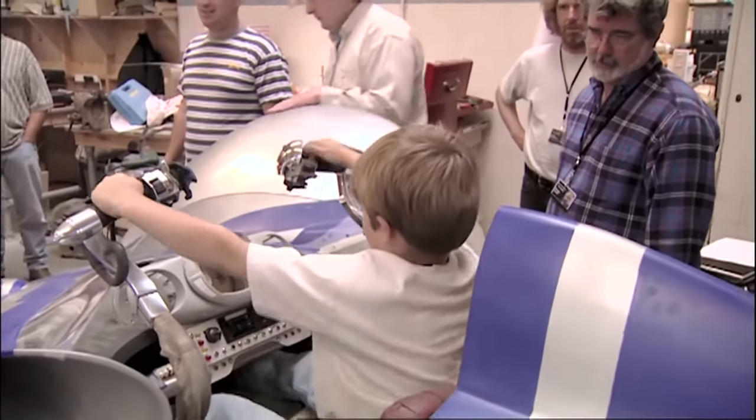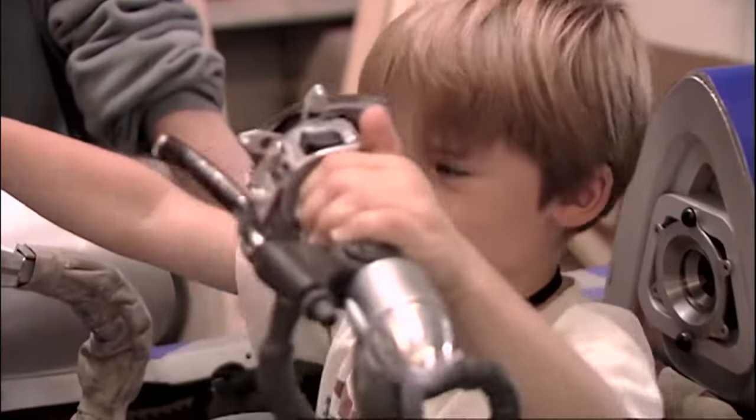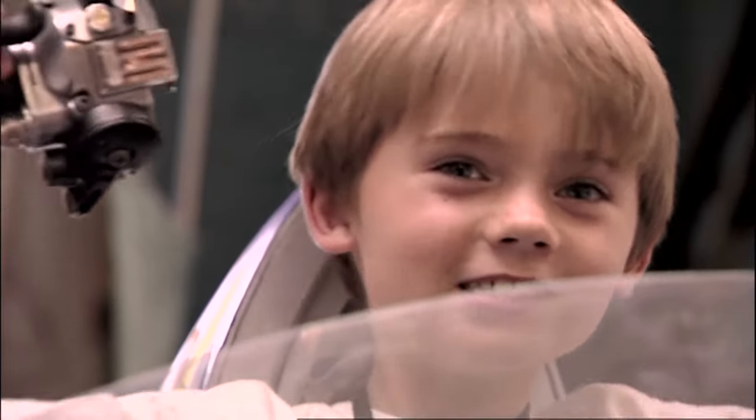Being in a spacecraft, I'm like, that's my pod? Is it still possible to loosen these up a little bit? Yeah. That was just fun. It was just the best.